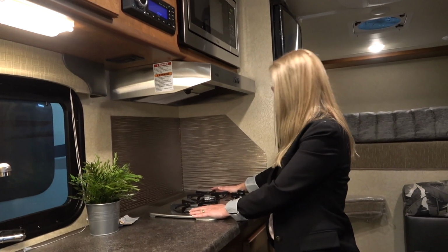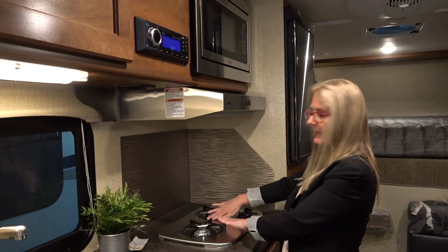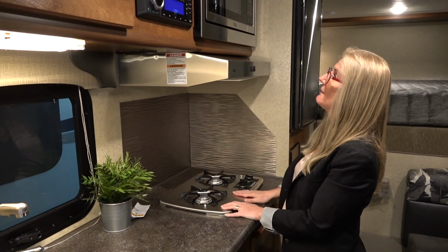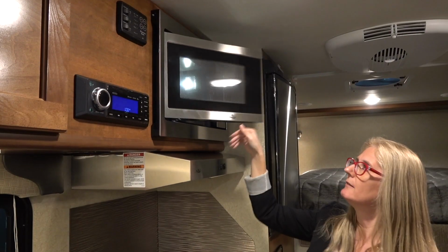A 2-burner propane stove. I'm not 100% sure if I love that, in that, as you all know, I like the burners to be a little more separated, because you put 2 big pots on there and they're hitting each other. But you've got that. You've also got a small but decent microwave up here.